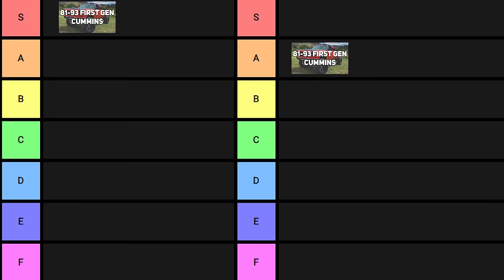So first gen. Three, two, one. S. A. Ooh, S tier. I feel like those old trucks are F. Oh boy, okay.